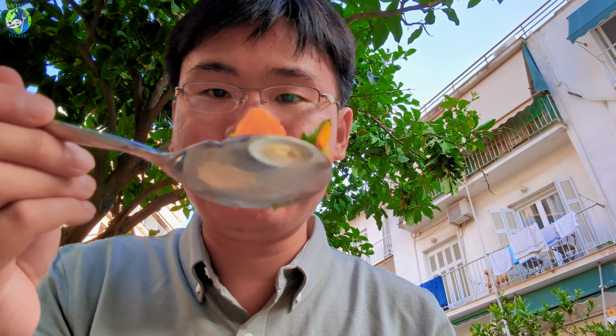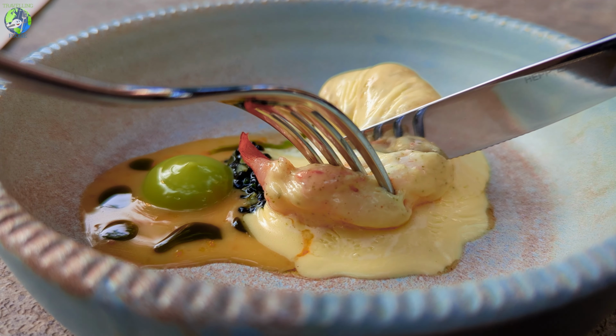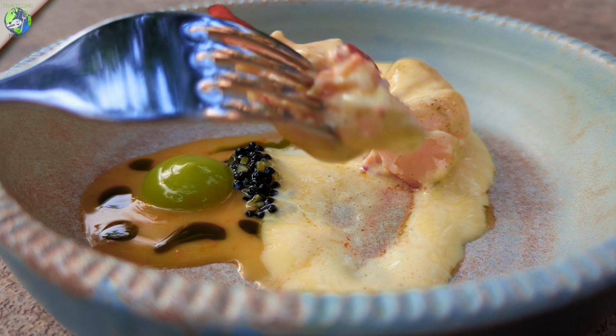That lobster is so fresh. Even on its own, it tastes amazing already. Just having the herbs and flowers adds a little dimension to it. So this one here, the lobster has cream of lobster as well. Look how rich it is. Can't wait to dig in.